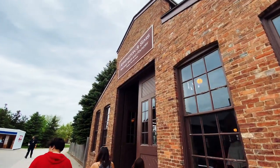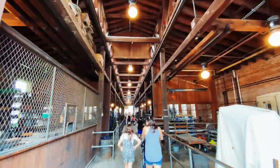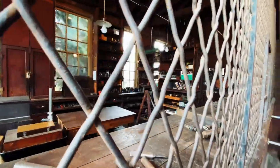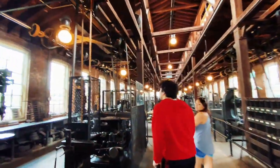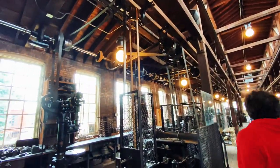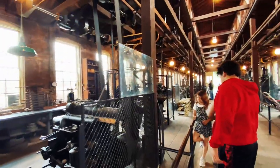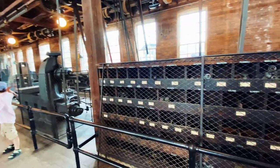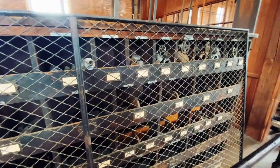Going in the machine shop in the foundry. Okay, this is a lot bigger than I was thinking it was gonna be. So this is what? Machine shop. Oh, that's crazy cool. It looks like my dad's garage. Bunch of fittings and pipes.